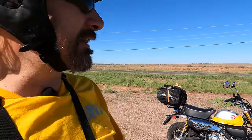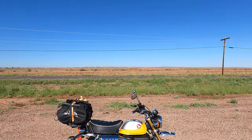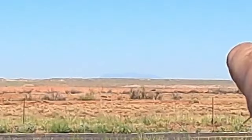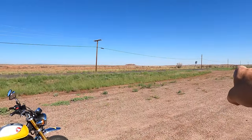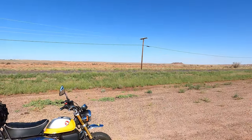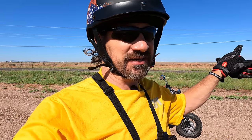So from here, I don't know if the camera can pick it off in the distance, but that's the San Francisco Peaks. That's Flagstaff. So I'm gonna head north, go out on the reservation and make a loop all the way into Flagstaff. So it's gonna be dirt roads for the reservation until I get to Flagstaff. And then of course, it'll be all pavement from there all the way to the Grand Canyon.